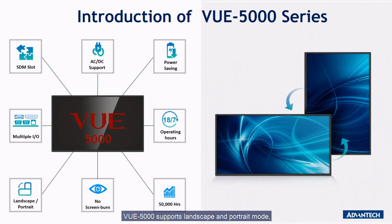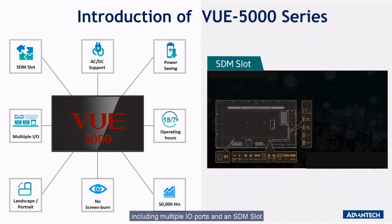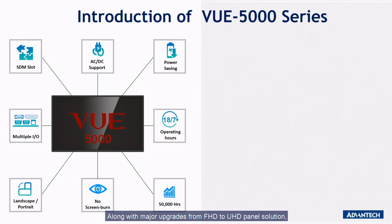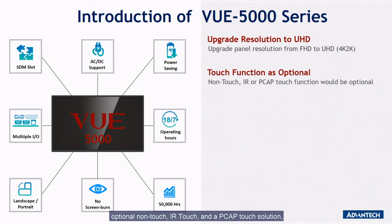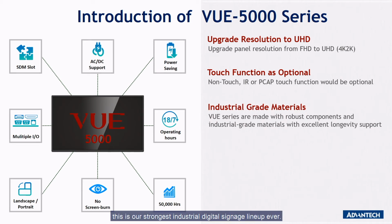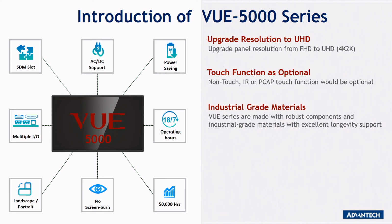VUE-5000 supports landscape and portrait mode, including multiple I/O ports and an SDMA slot to deliver easier extension with Intel Smart Display modules. Along with major upgrades from Full HD to Ultra HD panel solution, optional non-touch, IR touch, and a PCAP touch solution, they are made with robust components and industrial-grade materials. This is our strongest industrial digital signage lineup ever.